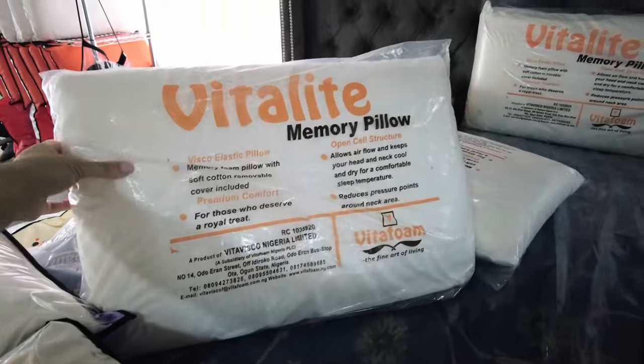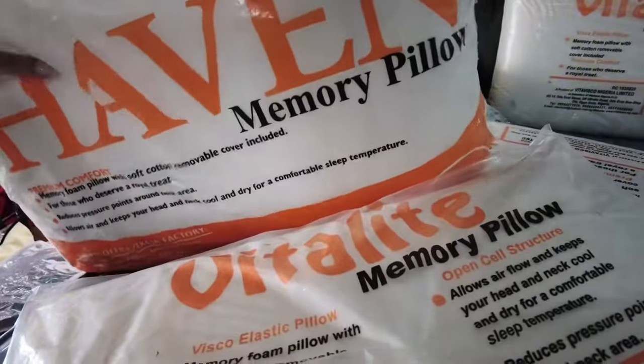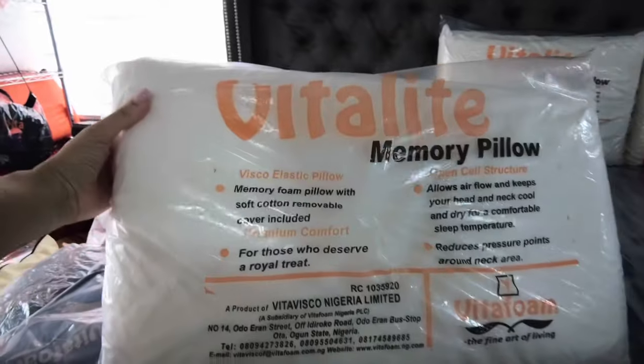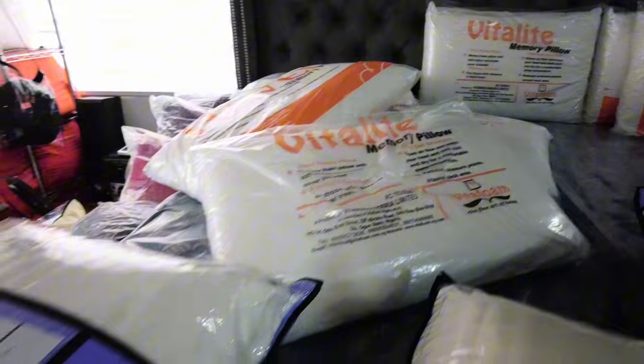So this one, we always do like four pillows, so two medium pillows and then two flat pillows. So yeah, this is the shop.